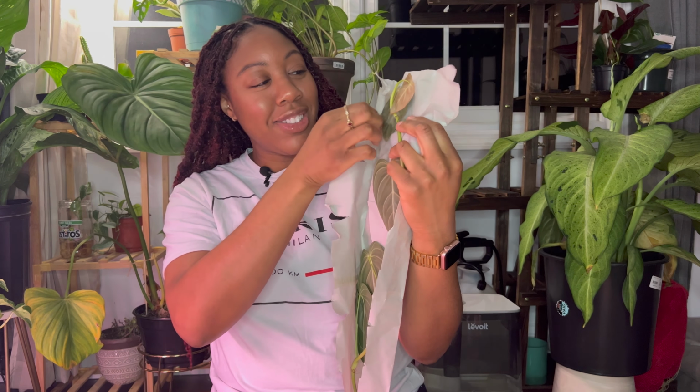I'm gonna take a closer look at the roots and see how they're doing. This varicosum, I decided not to put a claim in for it, only because technically the plant is not dead. I just don't like the one they chose for me. So I didn't put a claim in for it.